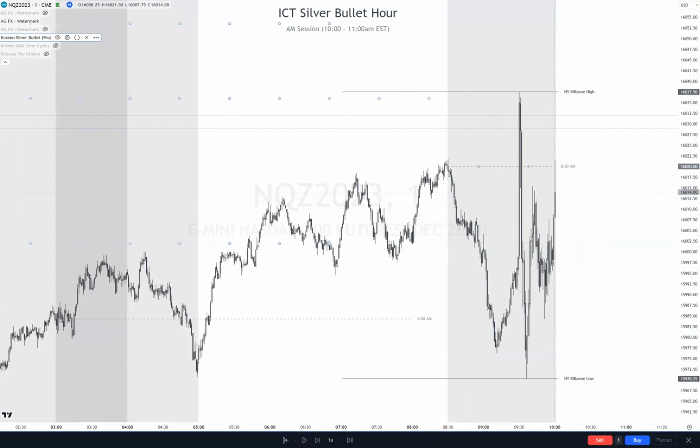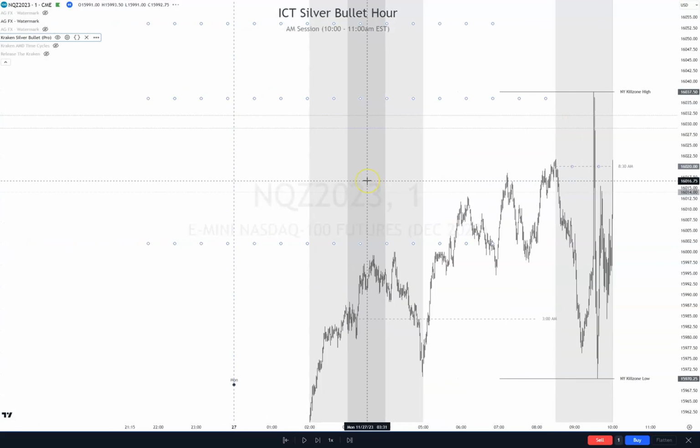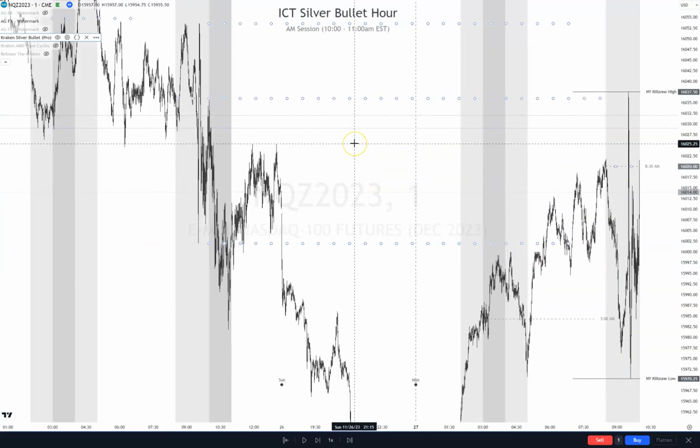I'm going to turn on the crosshairs here, and we're going to look at this low, see if it took out this low. Okay. And I'll go right there, and it did. You can see that there's a little gap over here when I line up with this line. So this low took that liquidity and this liquidity, and then up here obviously it took out the highs over here, took out these relative equal highs, took out this high right here.